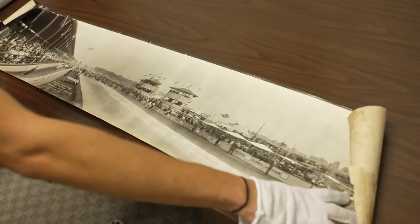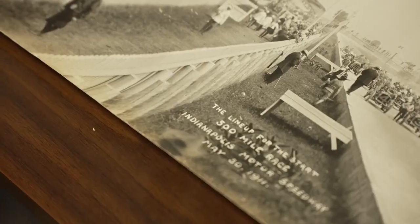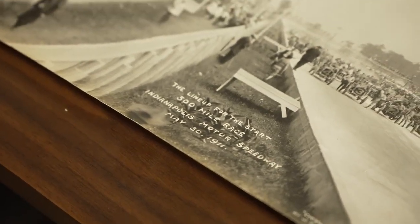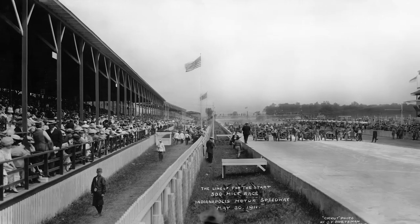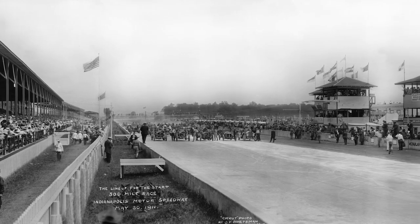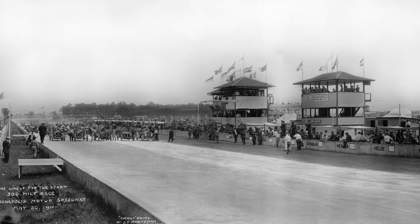Yeah, over here we've got the panorama of the 1911 driver lineup, and this is really cool. So this is a 110-year-old photograph. Correct, and there was 100,000 people here for the race. It's pretty amazing the history that we have here. So fans, as you know, the Indianapolis Motor Speedway is full of history, and inside this fireproof room, so much of that history exists. So much of it hasn't even been seen since it was first taken. And over time, hopefully we'll get more of those digitized so that we can share those.